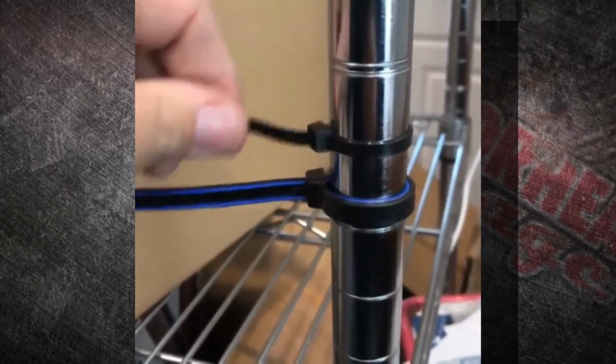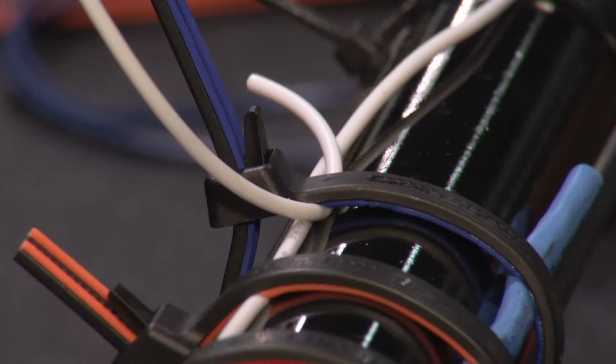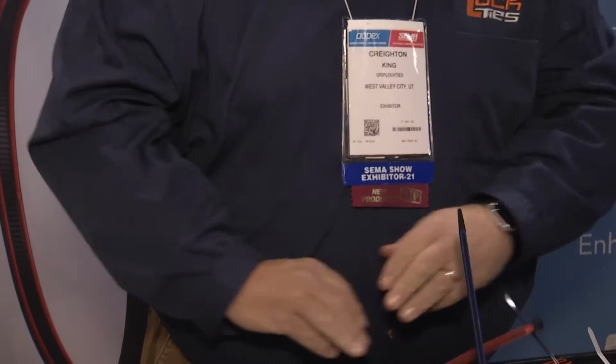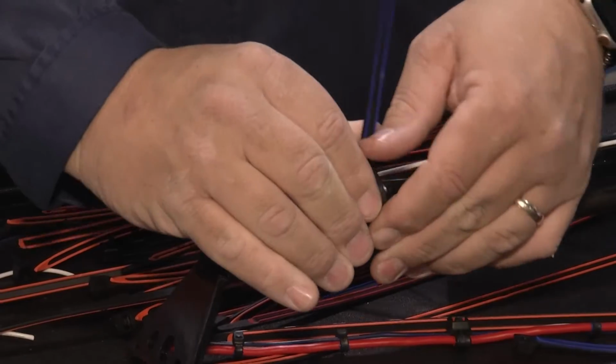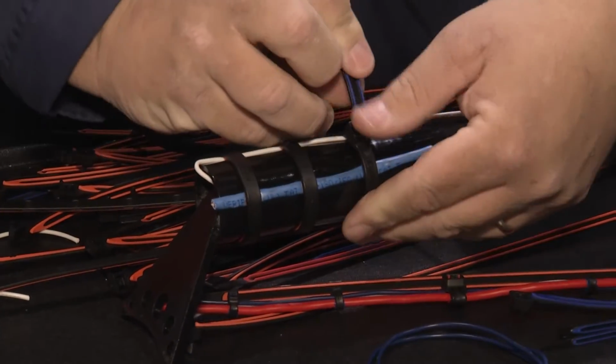So we've put rubber lining on both sides. Now when you tighten it down, it molds around your wires rather than cutting into them, and then the rubber stops it from chafing and vibrating and cutting your wire. Also, they're releasable, so we can clip them together, pull a little tab and undo them. So as you're building wire harnesses, you can open and close it as many times as you need to. When you're all done, flush cut it.